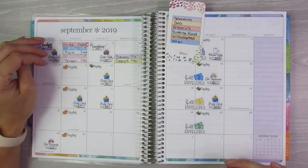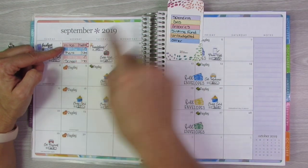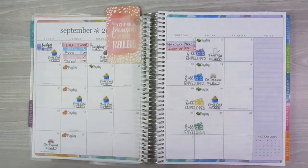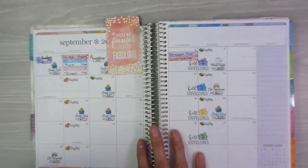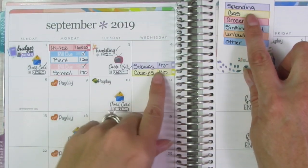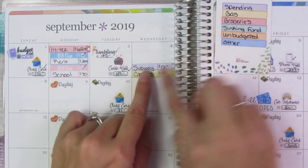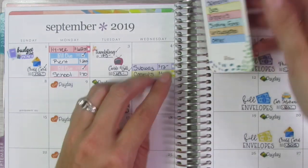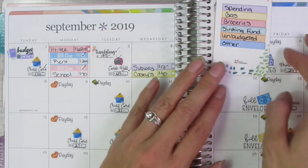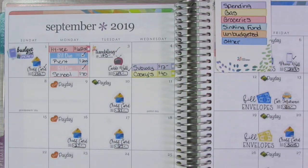So I've already gone through. For groceries, Monday I spent $62 at Hy-Vee, and then Thursday I spent $12 at Walmart. I'll zoom in so you guys can see better. And then for gas, Wednesday I spent $40 at Casey's. Spending, I did $12 at Subway on Wednesday, $42 on Amazon. And then I didn't have any unbudgeted, any sinking funds, or any other category.